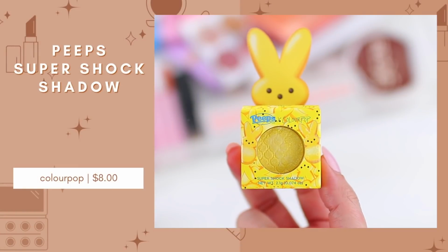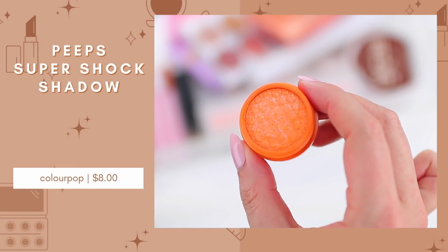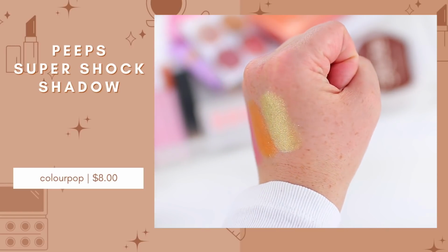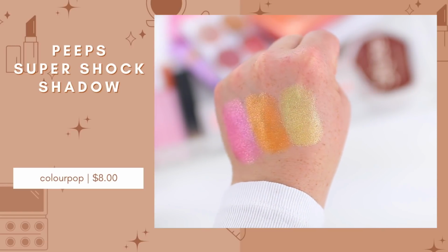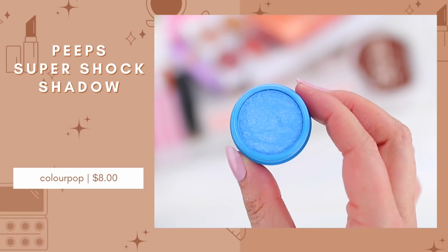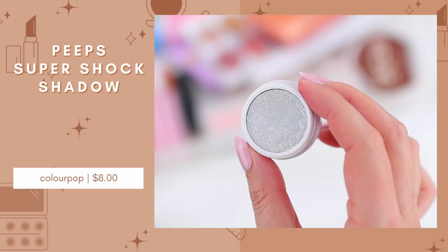They also did some Super Shock eyeshadows, which I love. The packaging is super cute, but I love that they did brighter colors because again, I've been back into colorful eyeshadow, not today, but just in general. So they did some really beautiful brighter colors like a pink, a purple, a blue, a yellow, your typical Peeps colors. And I will say these are a little bit more expensive than the other Super Shock shadows because it is a collaboration collection.